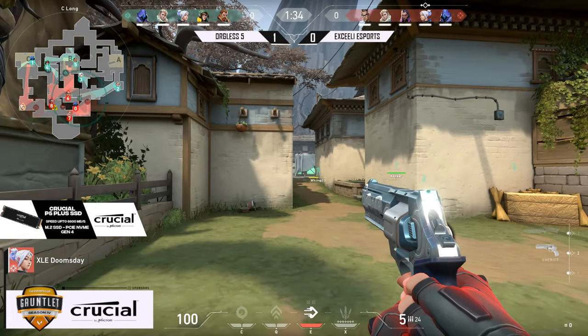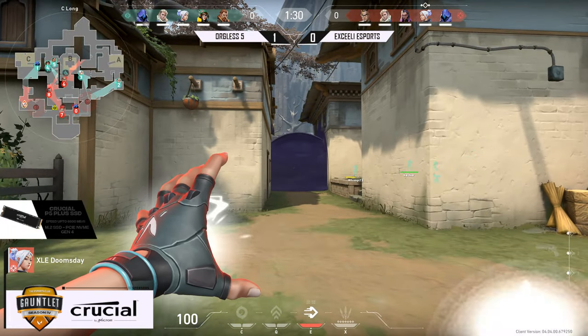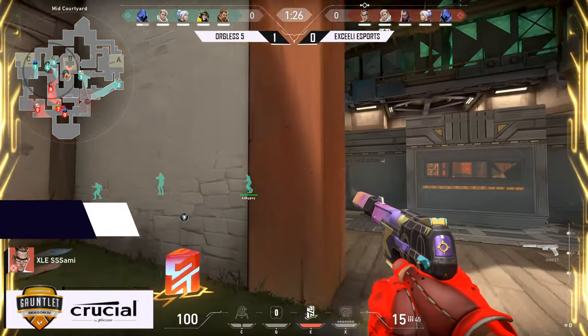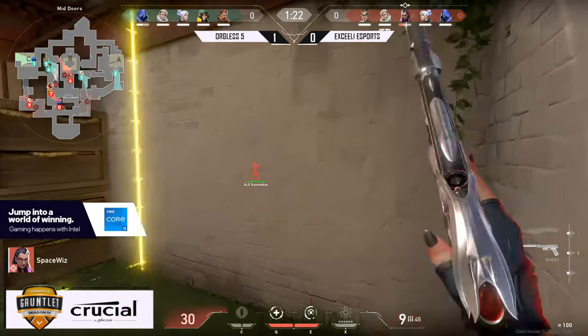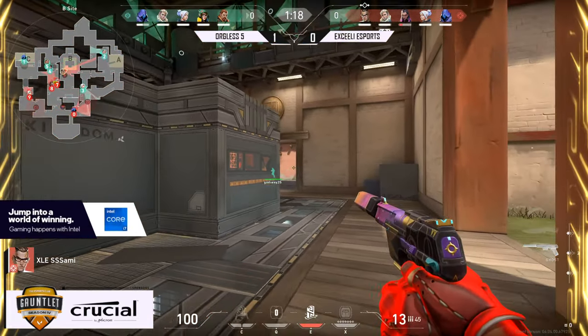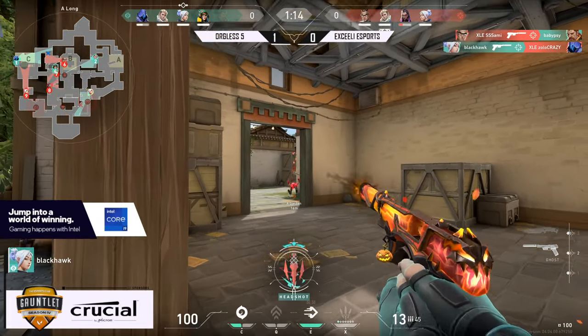Brimstone is too one-dimensional of a character to make things work, but we'll talk about more later, because I'm going on a tangent because analysis, that's part of my job. But currently though, the job of these teams is to try and stay alive, because Exceeli, they're on their last legs. Well, they do have this double duelist setup.